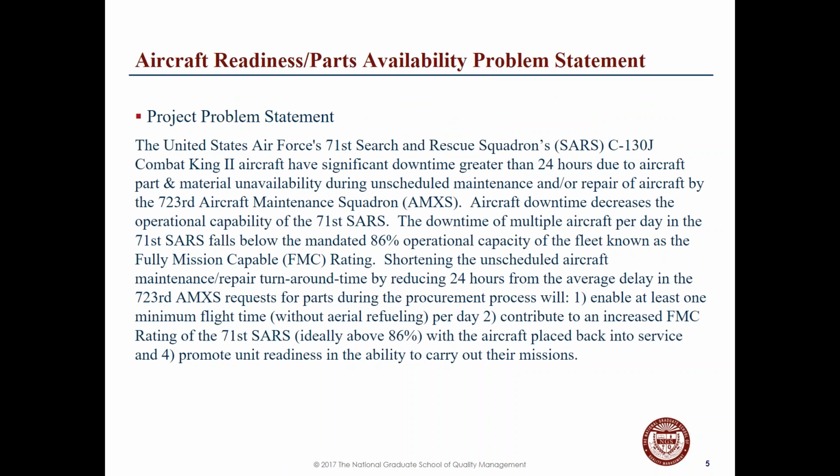So our problem statement is that our C-130J Combat King II aircraft have a significant downtime that is greater than 24 hours, and this is due to parts and material unavailability during unscheduled maintenance or repair of the aircraft. After speaking to Lieutenant Colonel Dunson, we wanted to shorten the unscheduled aircraft maintenance and repair turnaround time by reducing 24 hours from that average delay, and in the request for the parts during the procurement process.